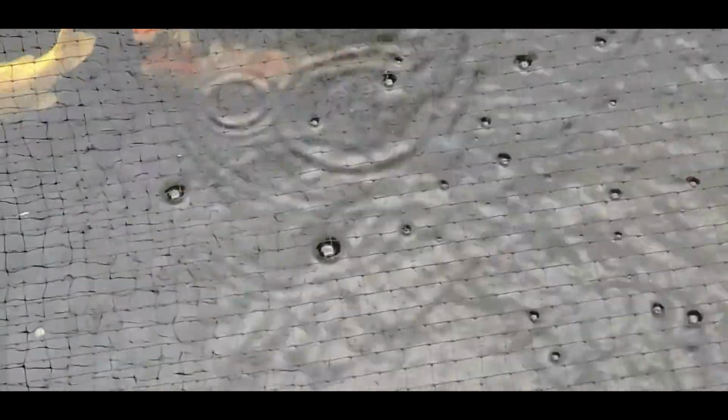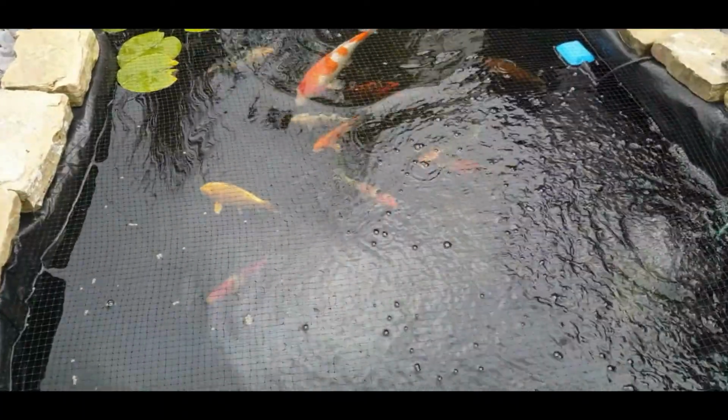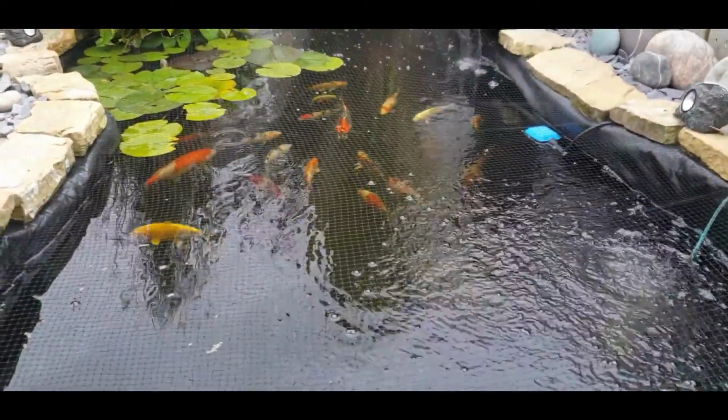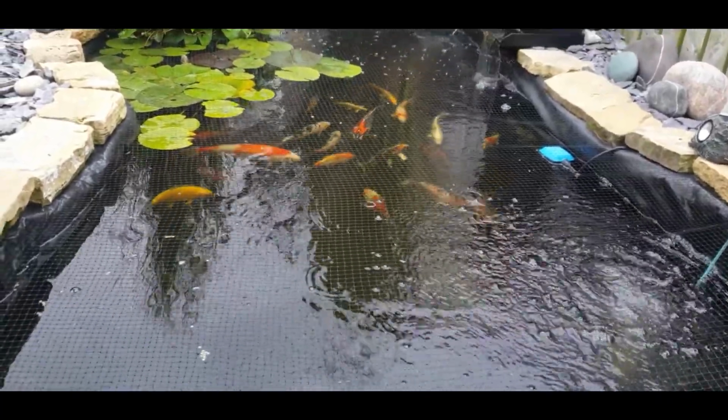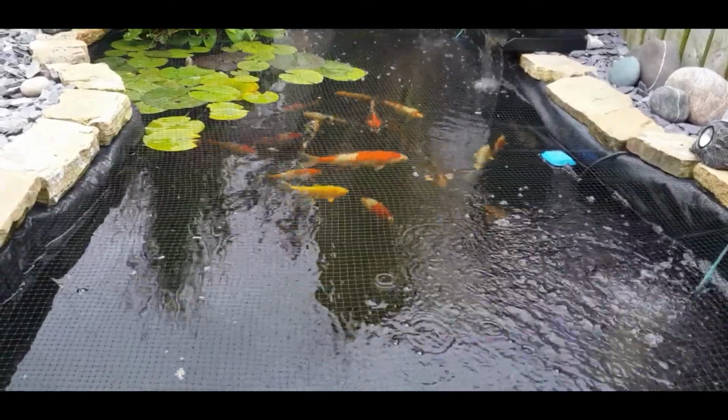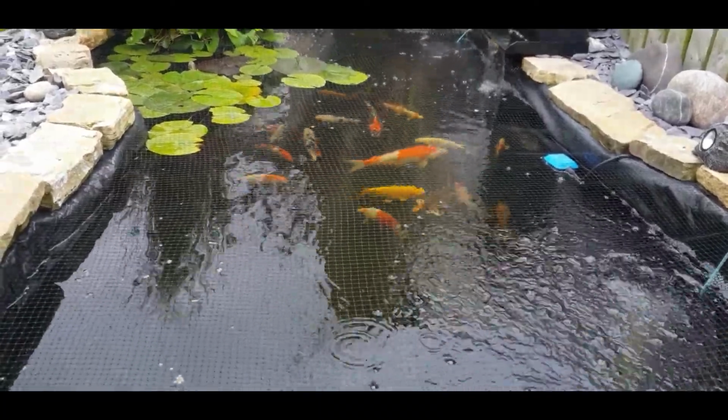that particular fish there, and it looks as if it's got a little bit of a graze of some kind of mark on its side. Now, looking at how the actual fish in itself is behaving, it is slightly clamped on its fins. They're not sticking out as much as the other fish.